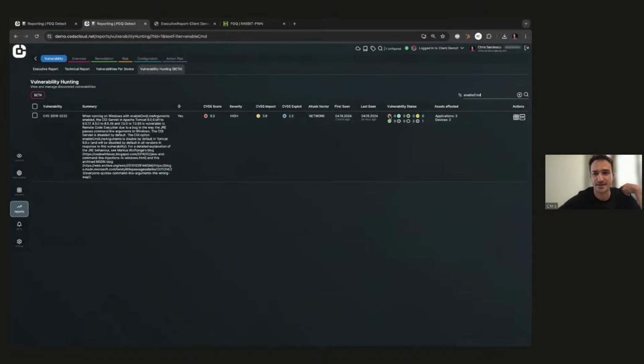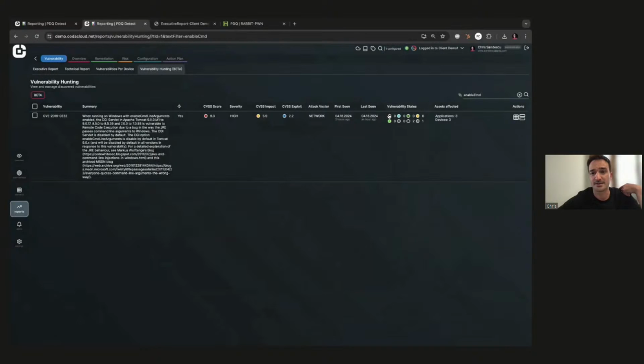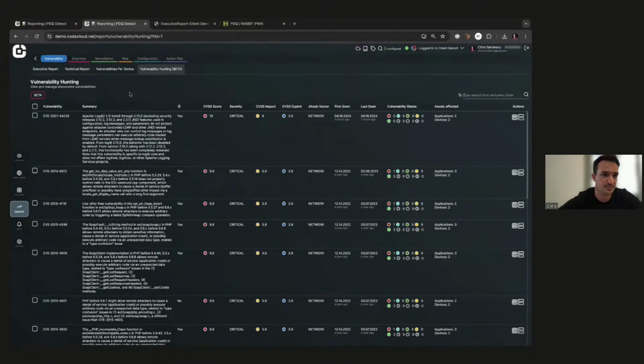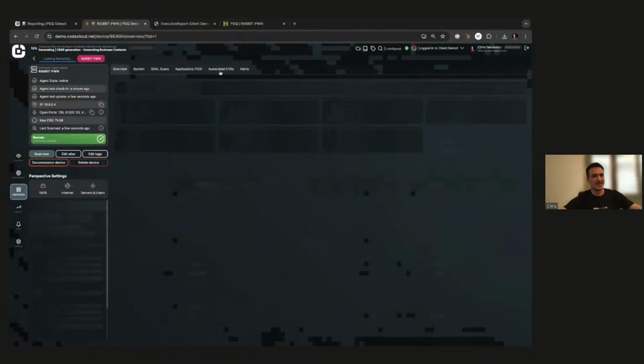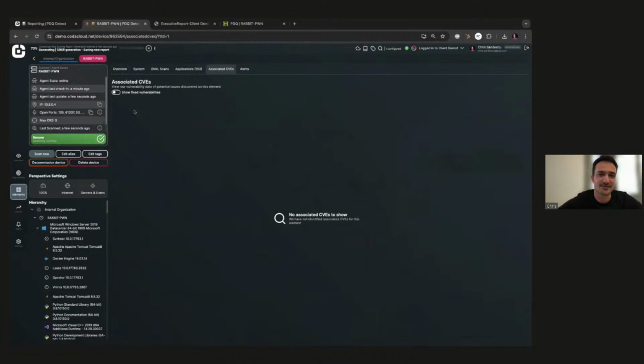If you have hundreds of machines, you can see in real time how many of them are still open and how many of them are closed. You can browse through these vulnerabilities and really understand what your exposure is and how the progress is actually being done. So yeah, it looks like our friend Rabbit has come back to a secure state. It did. Let's take a look at the Rabbit.